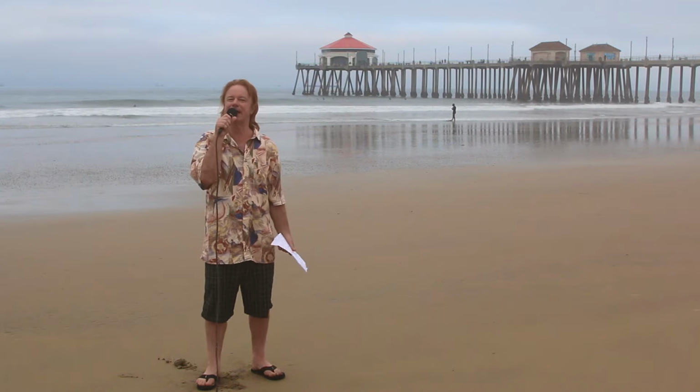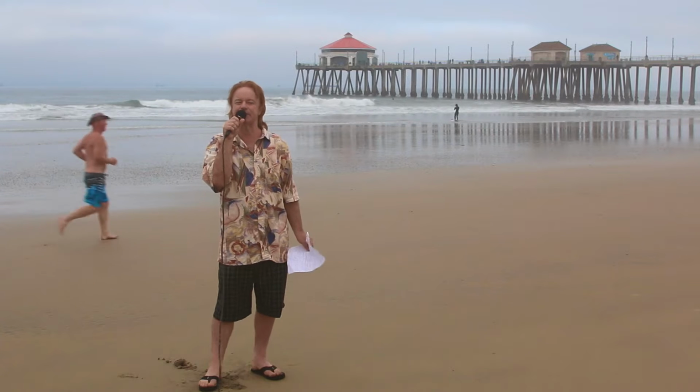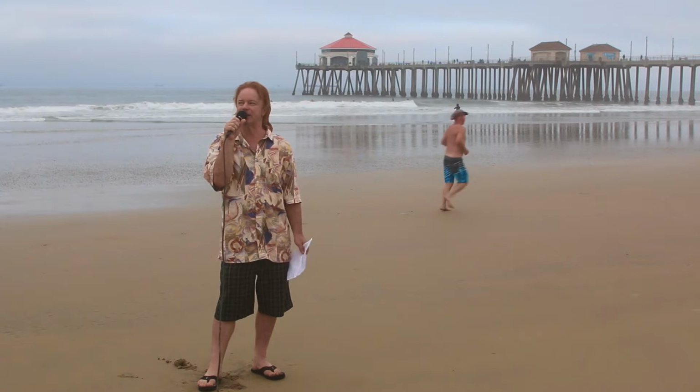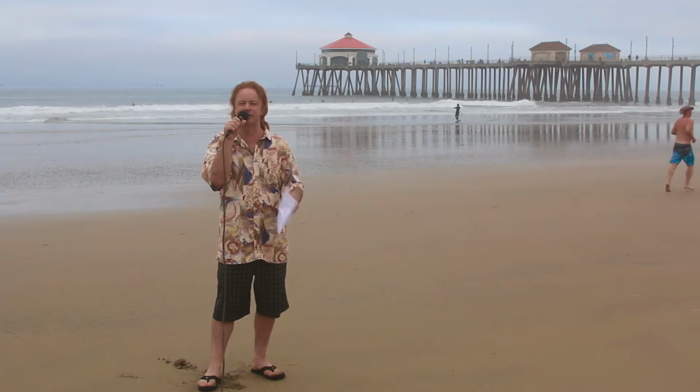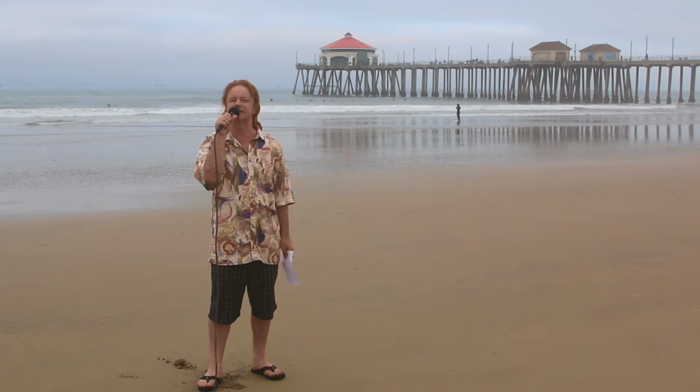The tide was pretty high last night with that super full moon. The tide was a 7.3. So, it's a good thing we didn't have the high surf, because that'll come in pretty far with a high tide like that at 7.3. But those tides are going to level off a little bit in the next couple of days.